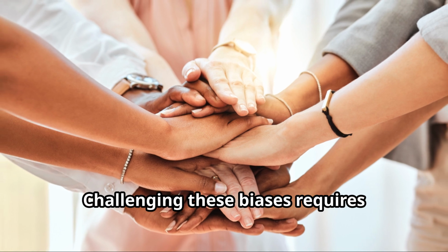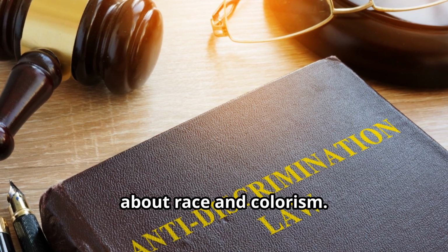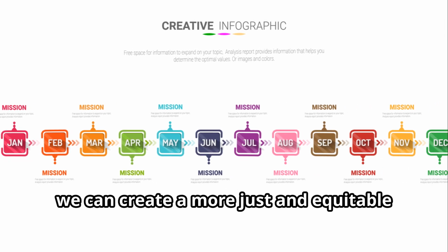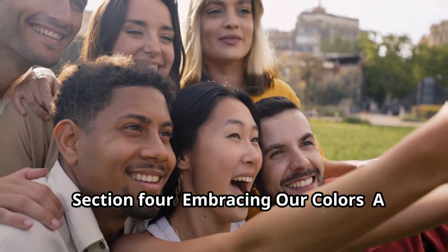Challenging these biases requires education and awareness. We must engage in open conversations about race and colorism. By addressing these issues, we can create a more just and equitable world where everyone feels valued and respected.